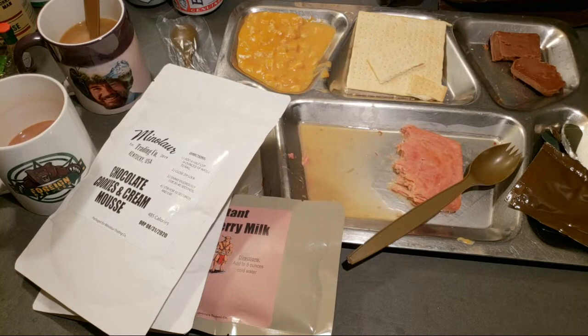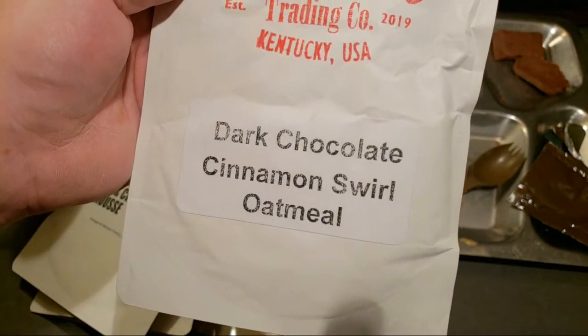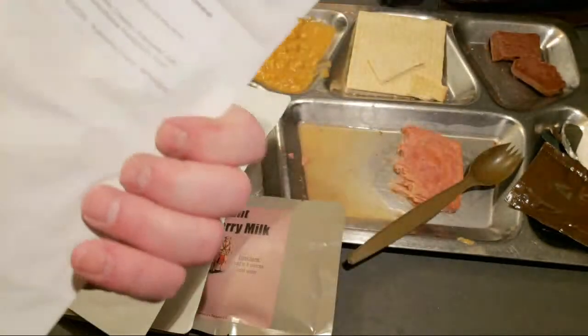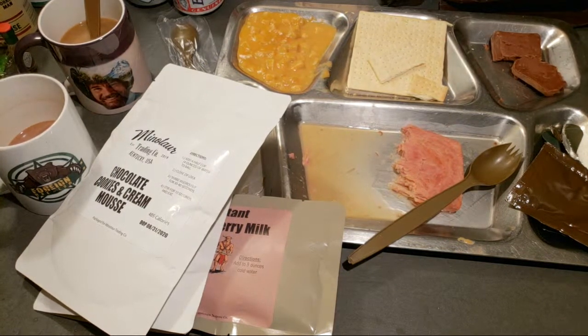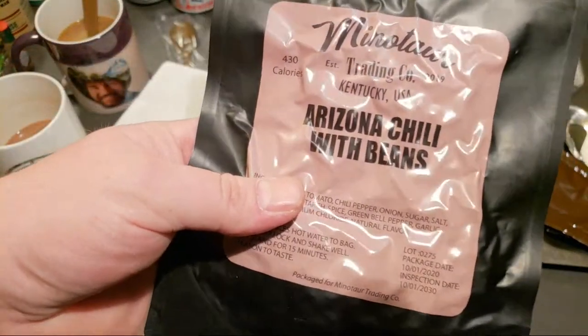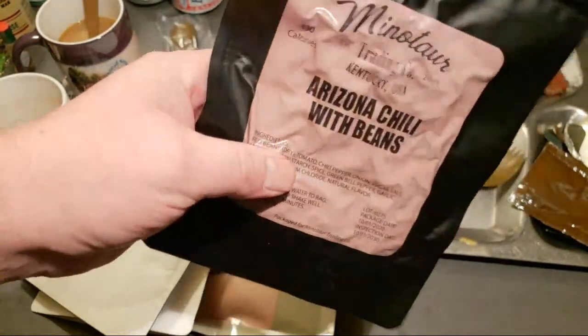What do we have here? Here's a dark chocolate cinnamon swirl oatmeal. That might be all right. I thought I had another main in here. Here we go. There we go. Arizona chili with beans. I want to try that. That looks, I like chili.